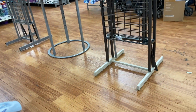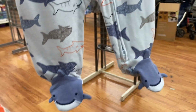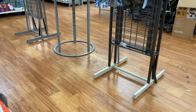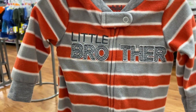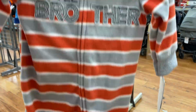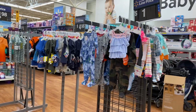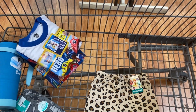Oops. Sharks with the shark feet. And maybe this little brother too. You guys, this is what happens when you go to the store early as heck. All right, let me show you what I found.